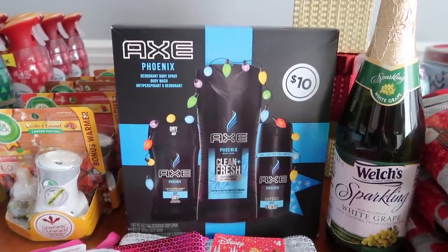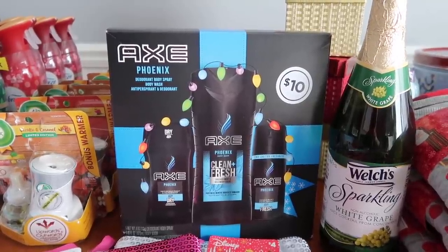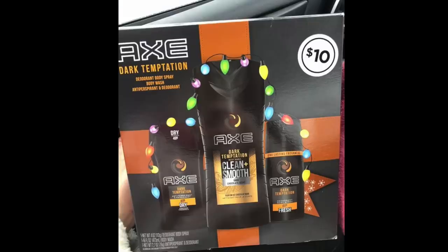Or you might find it with the Valentine's Day stuff, or with the Christmas clearance. So good luck with that one, guys. A quarter for this, that's some tremendous savings. Okay, guys, here's the other one. It has a brown bow on it, and it's called Dark Temptation. It has those Christmas lights, so you know that's a Christmas set.